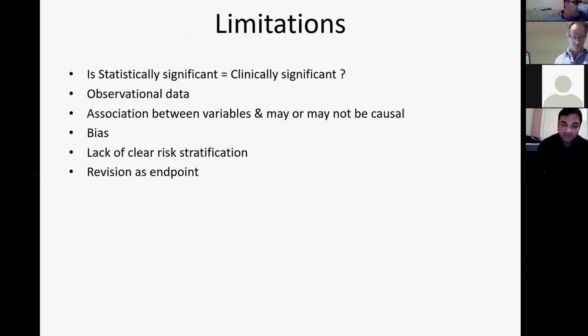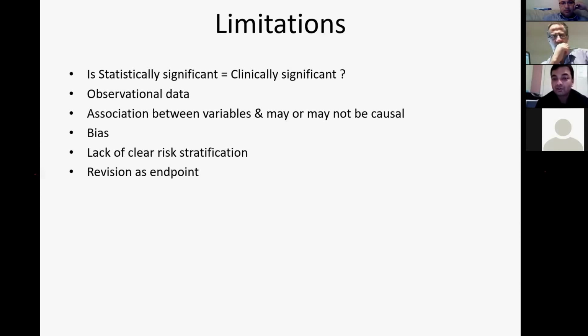And revision as an endpoint can sometimes be spurious, because you see so many of these patients who have problems with their joint replacement, but they don't want to consider the surgery because of medical issues, social issues, this and that. So if you're looking at revision as an endpoint, then you are likely to get slightly mixed results. But it's still a big population of patients being studied. I think it's pretty good.